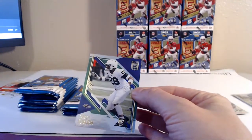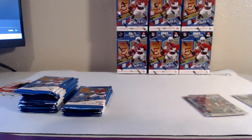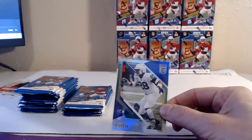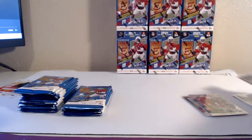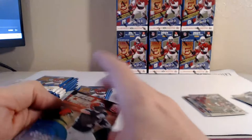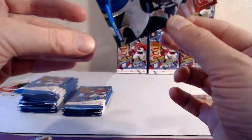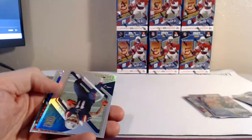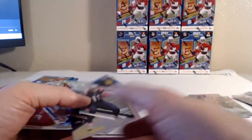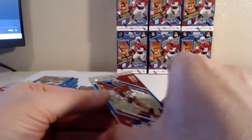That is Odafi Owea. I don't think I've pulled his name before. That's a good one out of Penn State. Probably a stud. I love how every set just adds a different rookie that I cannot say their name. Full Throttle, Nick Chubb. Old Base, Kyler Murray. Edelman. DJ Moore.